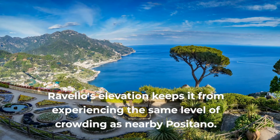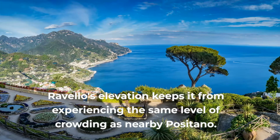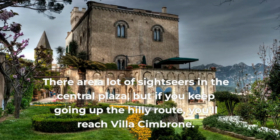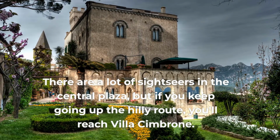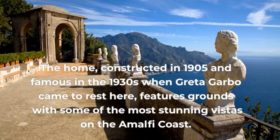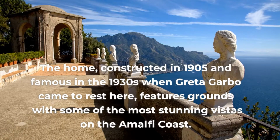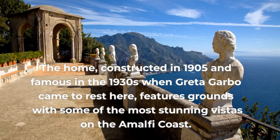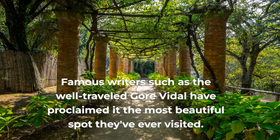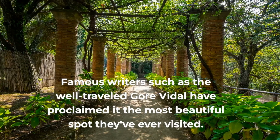Ravello's elevation keeps it from experiencing the same level of crowding as nearby Positano. There are a lot of sightseers in the central plaza, but if you keep going up the hilly route, you'll reach Villa Cimbrone. The home, constructed in 1905 and famous in the 1930s when Greta Garbo came to rest here, features grounds with some of the most stunning vistas on the Amalfi Coast. Famous writers such as the well-traveled Gore Vidal have proclaimed it the most beautiful spot they've ever visited.